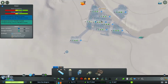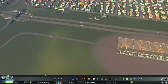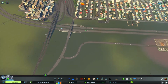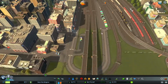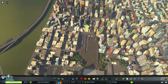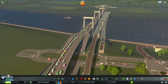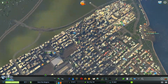That works. Okay, the first thing that I actually wanted to do today was to add a cargo station, because this line here, the inner line, the line on the right, that one, is supposed to be for cargo trains exclusively, so that cargo trains can go through the city uninterrupted and sort of come out here. Wow, that's such a mess. And then, you know, do their own thing.